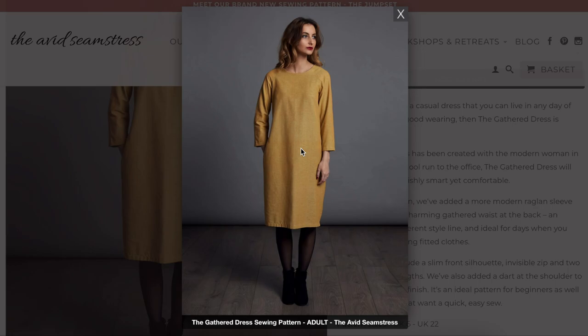So maybe for those of us that are pear-shaped, her models aren't necessarily translating it very well, but maybe they are drafted for a little bit more of a figure than what is represented here, which is good news. So yeah, this one's interesting.